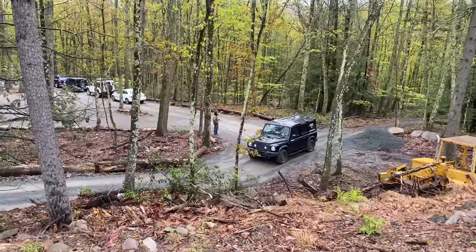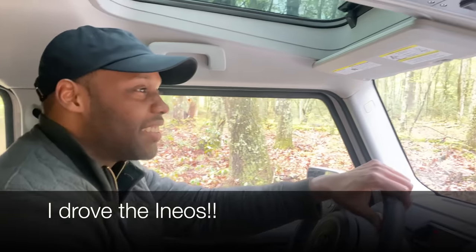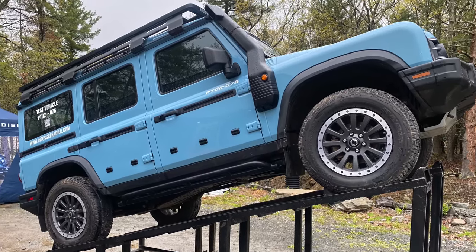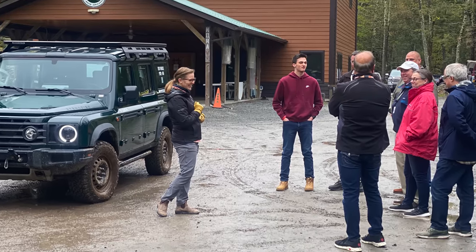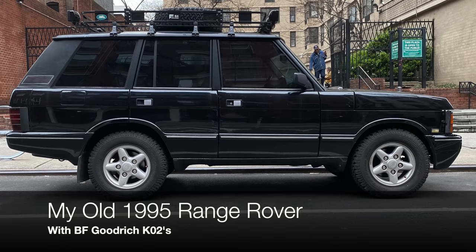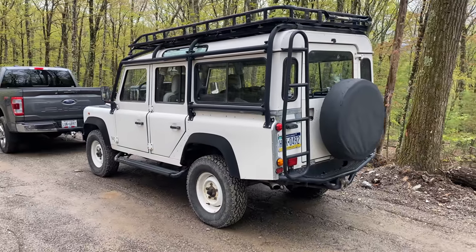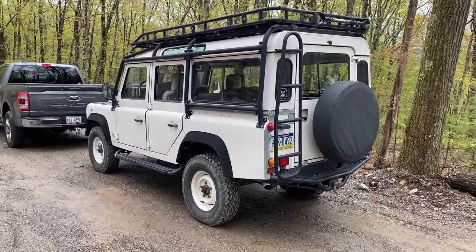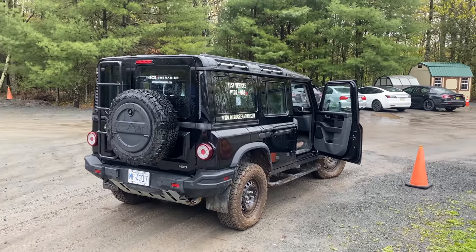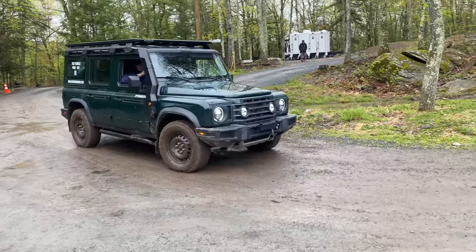This has been a long time coming because the first time I saw this vehicle was in New Jersey. But this is now a vehicle that I have been very much looking forward to seeing because I'm a big fan of Land Rover and the Defender and old school Range Rovers, having been a previous owner of one. And I wanted something that was a little bit updated, a little bit old school, but still somewhat new.